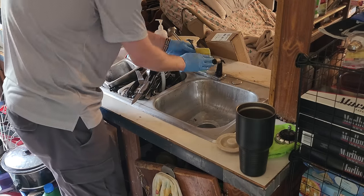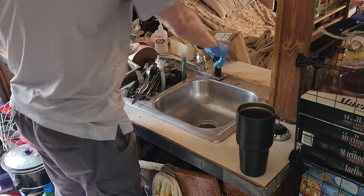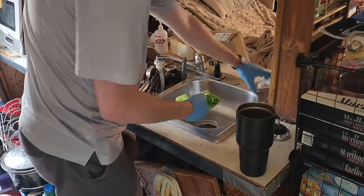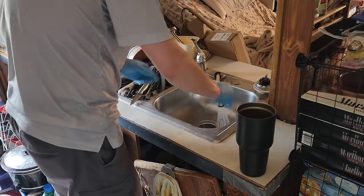I'll get one side of that done. I'll rinse all that out and wipe it down. And then I will take all the dishes that I had put in the other side of the sink, run dishwater, and then once those dishes are out of that section of the sink, then I can clean the newly evacuated sink. There's so much moving and shuffling that goes on here.